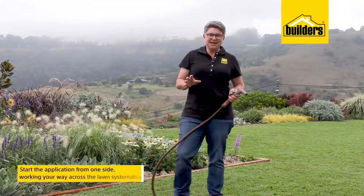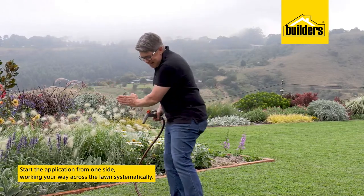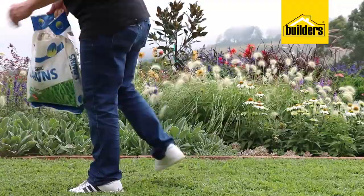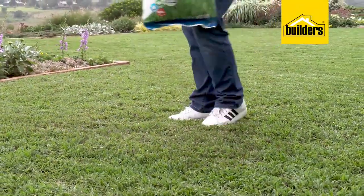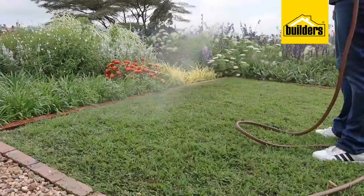When applying your fertilizer, it's always a good tip to start from one side, work your way across systematically, and alternately then turn around and zip back. It just makes it so much easier in terms of controlling the square meterage that you're applying to. Remember, with an organic fertilizer, you don't actually need to water, but it is a good tip to water because it just gets into the garden, into the lawn a bit quicker.